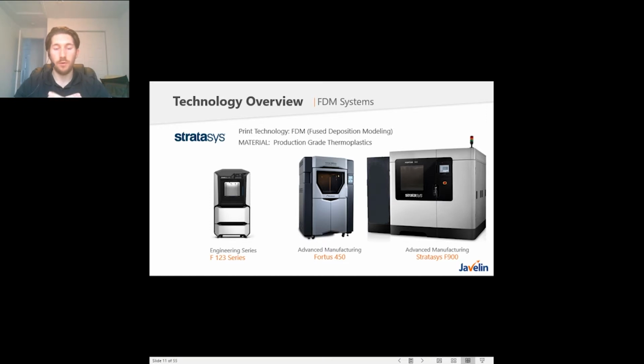If we move forward with the Fortis 450, the build envelope is 16 by 14 by 16. It also gives access to engineering materials, but also high performance materials, and standard materials as well. And with the F900, we're able to produce parts up to 3 feet by 2 feet by 3 feet for bigger production, and also bigger parts. Basically, we have different solutions available depending on the application and also the professional budget.